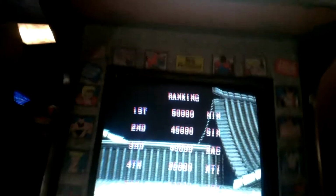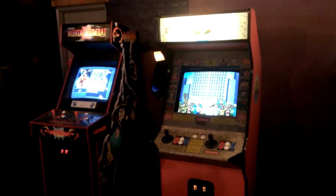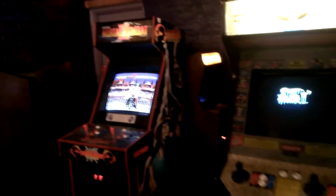I had to bring in, light bulb sitting here, that's nice. I had to bring in the two most classic fighters, or what I consider to be the most classic, MK2 and Street Fighter 2. I did have a Killer Instinct in here for a while, but I think that was going a bit far with the fighting genre. Got a mini super pack.